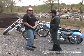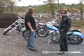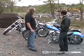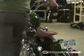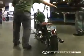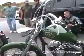Brian, tell us about these bikes. What do we got here? Got four different models, three of them chopper style. We got one bobber. This one right here is a T-Rex Softail. The green one right there was produced by Senior himself when they did the Junior versus Senior biker build-off. It's got a bobber style, really clean retro look to it.